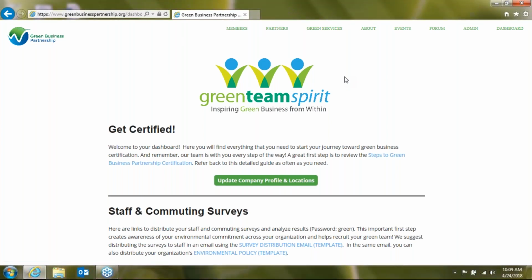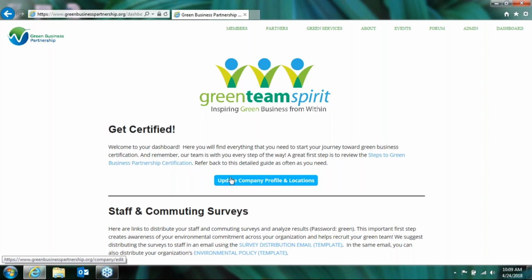Our first section of the dashboard is called Get Certified. In this section, you can see the steps to Green Business Certification hyperlink, which is right here, which will give you a detailed reminder on the steps to certification. Those steps are distributing your employee survey and employee commuting survey, completing your green action list, completing the greenhouse gas emissions tool, and preparing and delivering your final presentation. You can also update your company profile and locations here. If you don't have a logo, like seen at the top here, you can also add your logo under updating your company profile and locations.